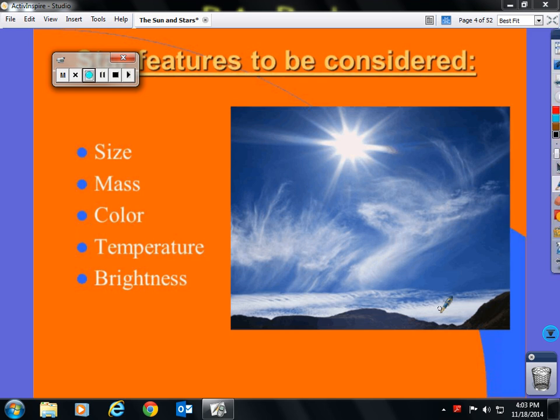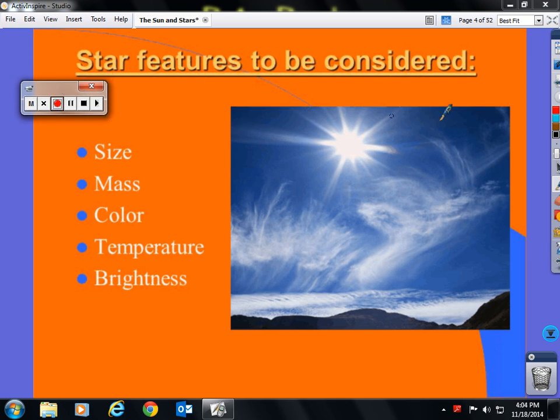Okay, the sun and stars. So your star features, things that you're going to have to consider, are the size, the mass, the color, the temperature, and the brightness.